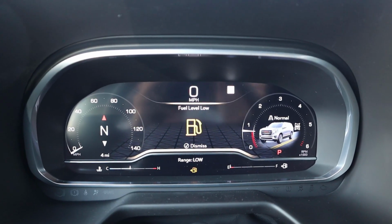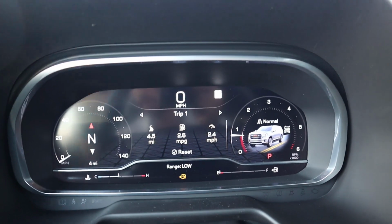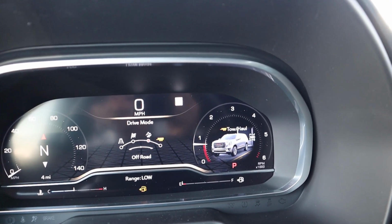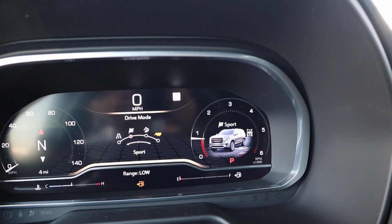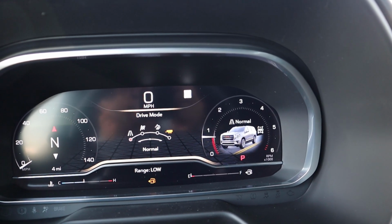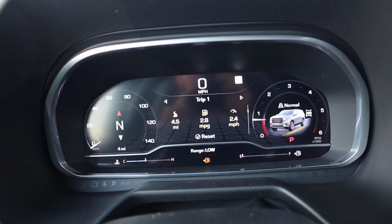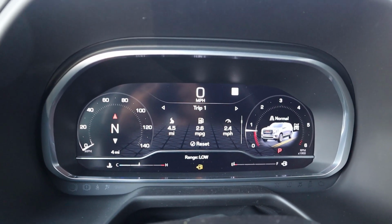Now here is the center gauge cluster. So it's a full digital gauge cluster, as you guys can see. Now, first off, I'll show the drive mode setup. So notice we've got a tow haul mode. We have an off-road mode. It gives you cool animation with each of them. A sport mode. And then you've got your normal mode as well for all those different driving conditions. And overall, I feel like this looks really cool from an aesthetic perspective, and that's all.